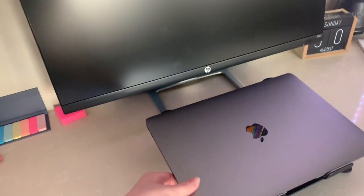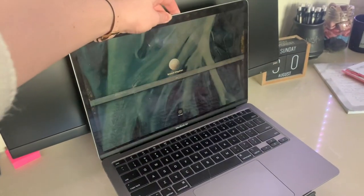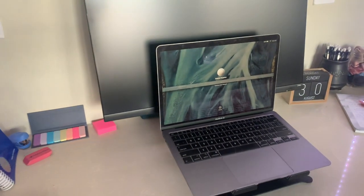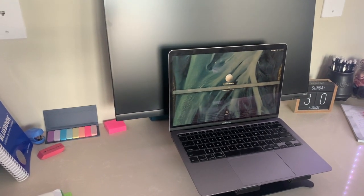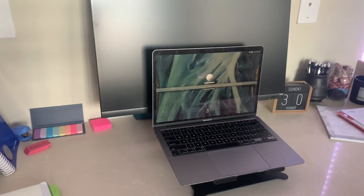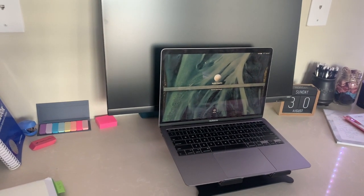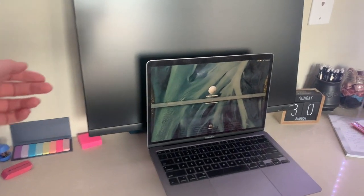Here is my laptop. It is a MacBook Air, the most recent edition. Oh shit, getting notifications. Yeah, I really like this. I don't think it's necessary to have a Pro, but my school did recommend that we get the Air with some kind of upgrade, so that's what I have. Just follow your school's directions, honestly. It's not that deep.